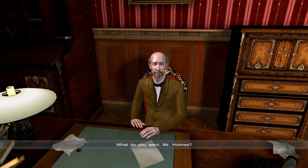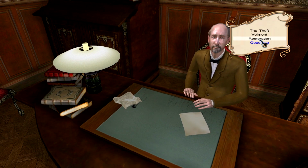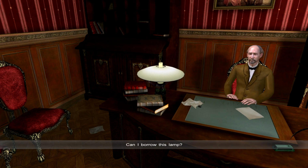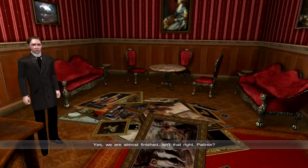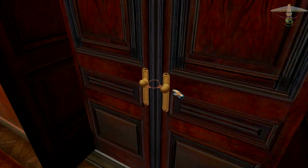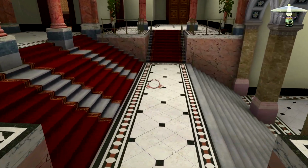Hopefully. What do you want, Mr. Holmes? Oh, no. Thank you, gentlemen. Good. I don't want to talk. I want this lamp. Can I borrow this lamp? Yes, we are almost finished. So, we'll select the lamp.